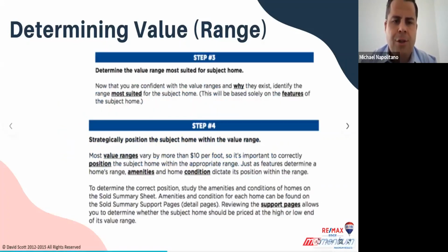Step 3, determine the value range most suited for the subject home. See, now that you're confident with the value ranges and why they exist, identify the range most suited for the subject home. This will be based solely on the features of the subject home. Step 4, strategically position the subject home within the value range. See, most value ranges vary by more than $10 per square foot, so it's important to correctly position the subject home within the appropriate range. Just as features determine a home's range, amenities and home condition dictate its position within the range, right?